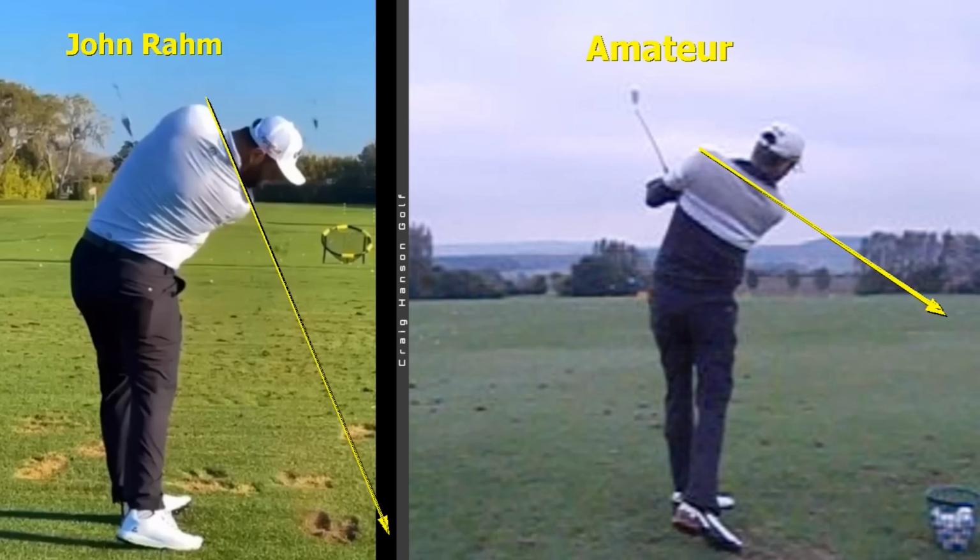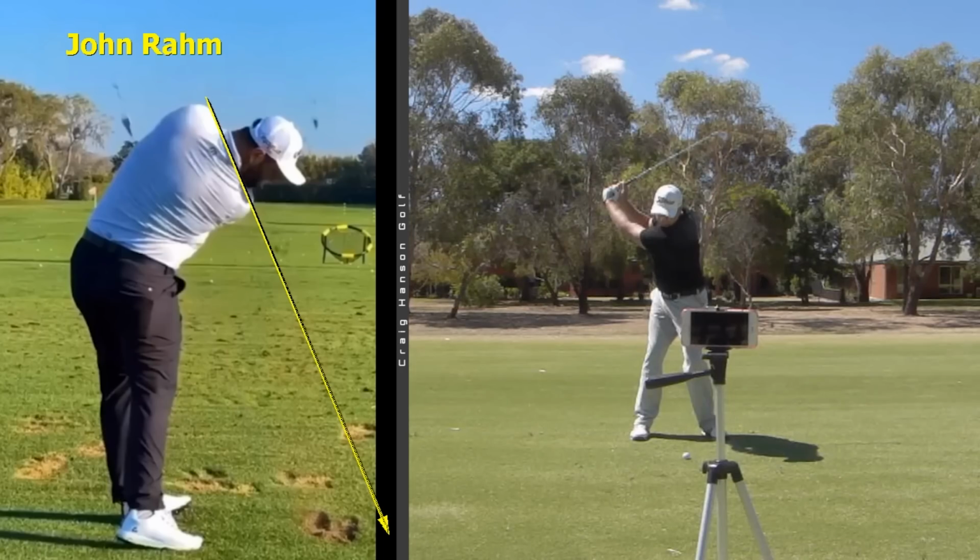Now, what we're going to do is go through some really cool drills coming up. Now, you should be filming your swing. Who's not filming their swing with their mobile phones, right? You really should be filming your swing.